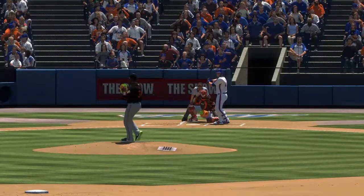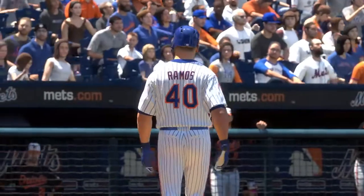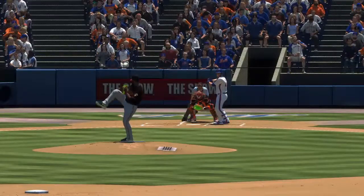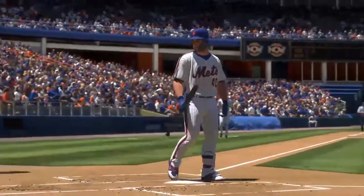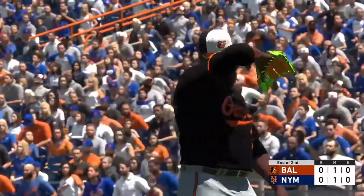The windup and the 0-1. Ramos absolutely feasts off of left-handed pitching. Many right-handed hitters do better against southpaws, of course, but he's about as good as it gets in the opposite-handed type of matchup. Frozen on strike 3 for the final out of the inning. Mets go down 1-2-3. We'll move to the third with no score.